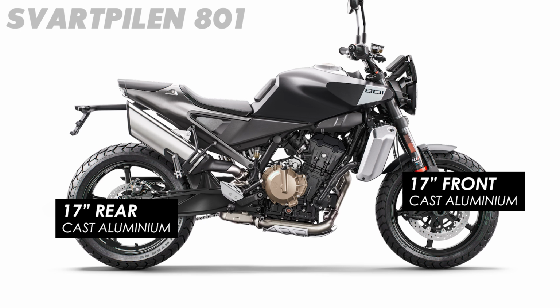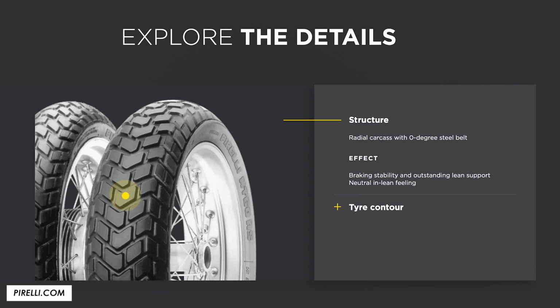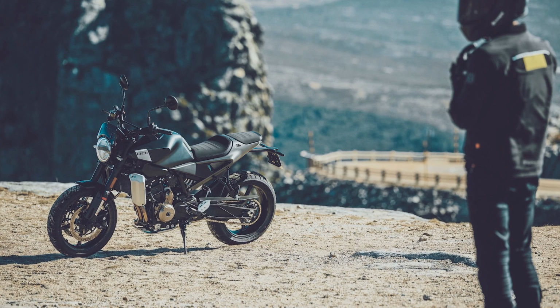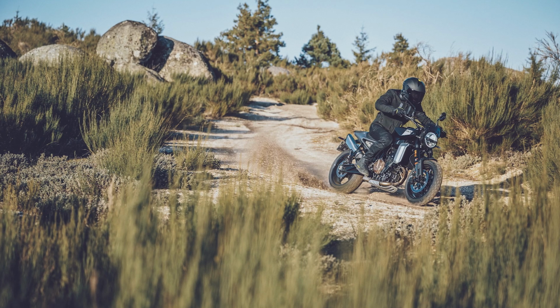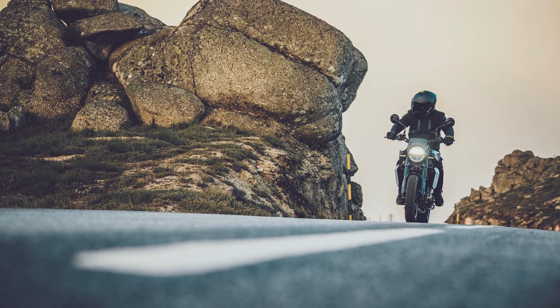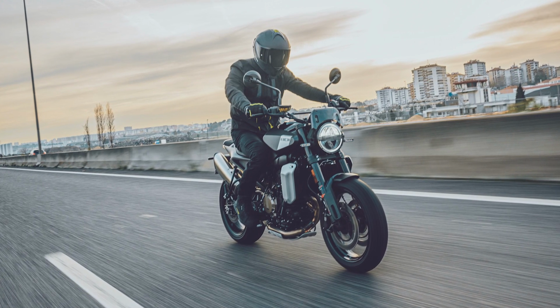And they'll also be shod with Pirelli's MT60RS tires, which are flat track inspired themselves, but should also still have pretty decent road capability. Now for me, I really do like these off-road inspired bikes, certainly in terms of the looks anyway, but realistically out on the road, a 17-inch front wheel does handle far better, and so I think this is the right call for this bike, and also those tires should be up to the job as well.